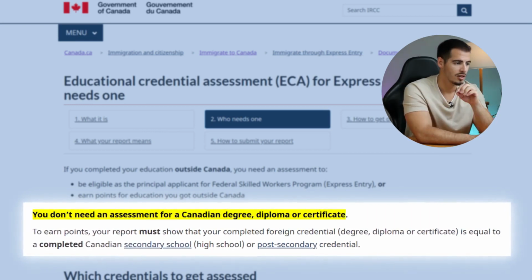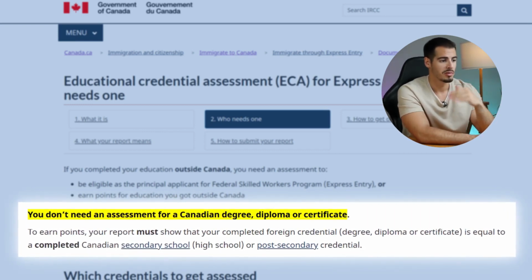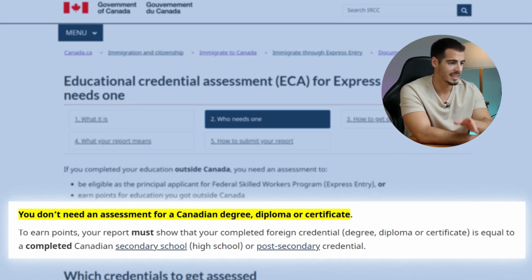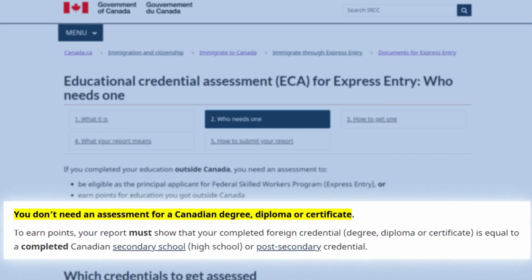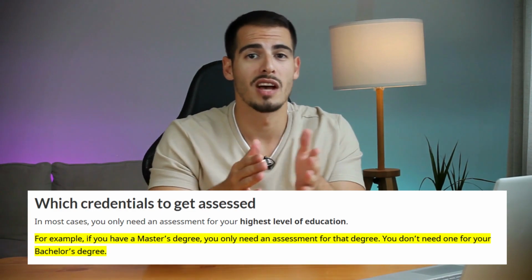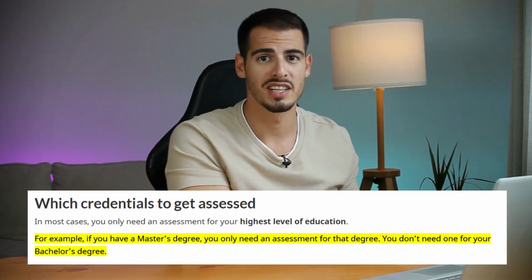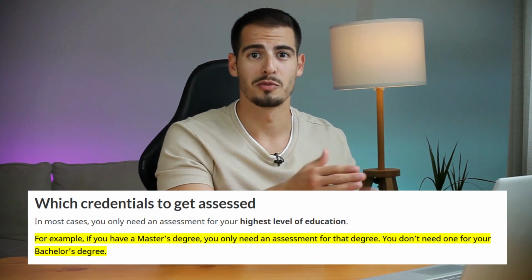And to earn points, your report must show that your completed foreign credential is equal to a completed Canadian high school or post-secondary credential. Generally, you only need one assessment for your highest level of education. For example, if you have a master's degree, you only need one assessment for that specific degree, and you don't need another assessment for your bachelor's degree.